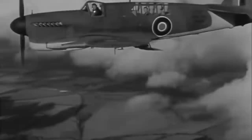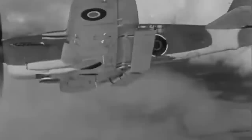We were doing navigation exercises, and we had a dual purpose function as being able to attack ground targets. The aircraft carried 8 rockets, and so the pilots had to practice. I mean, you had to get the pilot to the right position, and then he had to go into either a 20 degree or a 40 degree dive to attack with the rockets.